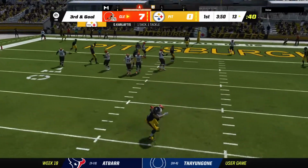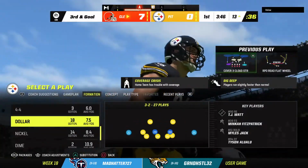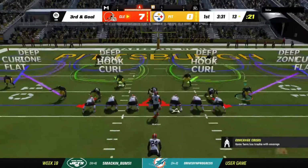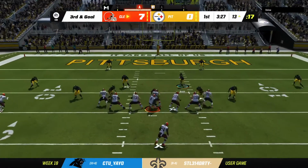And he's going to go down. Sacked back at the 13-yard line. George Karlaftis. Credit him with a sack, and it goes as a loss of 6. They've been denied touchdowns in the red zone twice already. Here comes 3rd and goal.